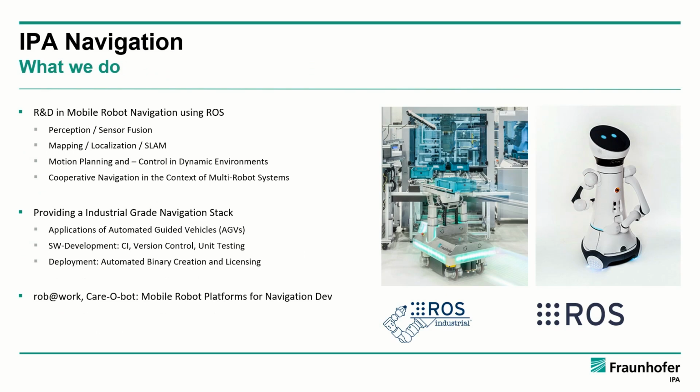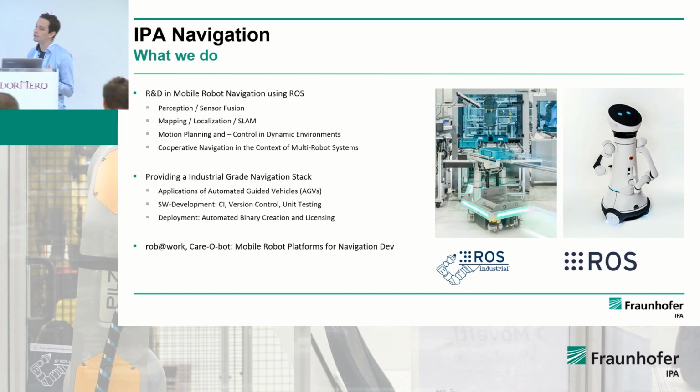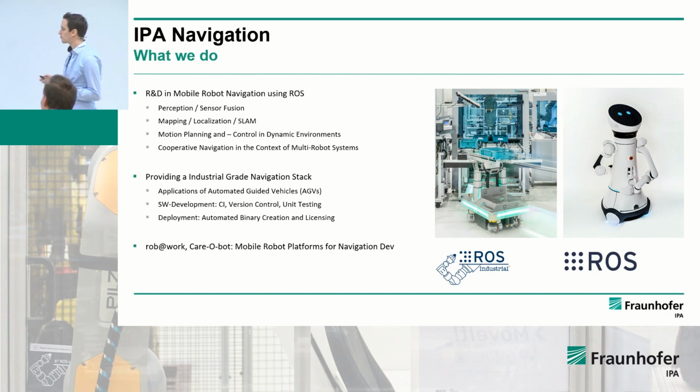Maybe start with a brief introduction of what we do in the navigation team. We do research and development in mobile robot navigation with the whole value chain of what you need for autonomous navigation, which is perception, environment modeling, localization, SLAM. We have offline SLAM methods, online SLAM methods. We do motion planning and motion control. And as I said, in the context of a networked architecture, we do cooperative navigation solutions.